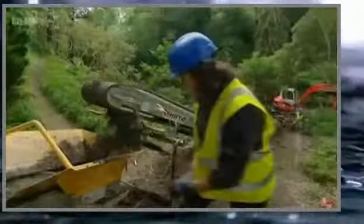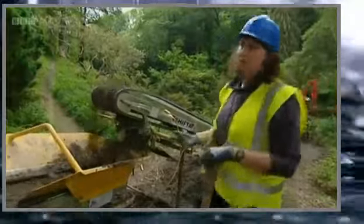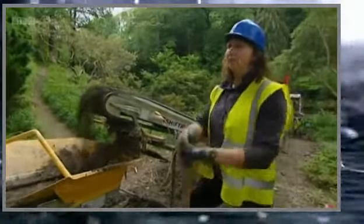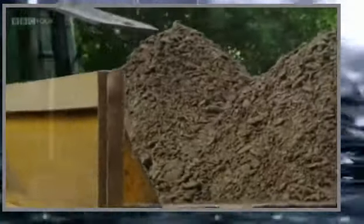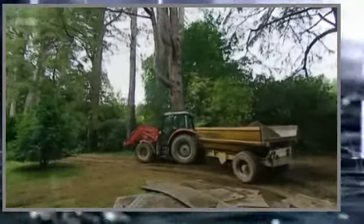It was Dave's idea to use these conveyor belts. Really, it was the best way possible of moving so much tonnage up a very steep bank, as you can see. We're currently doing about 18 to 20 trailers a day. Now, one trailer is about 12 tonnes of material. So, as you can imagine, we've been doing it a few weeks now, so it's fair tonnage we're taking away.